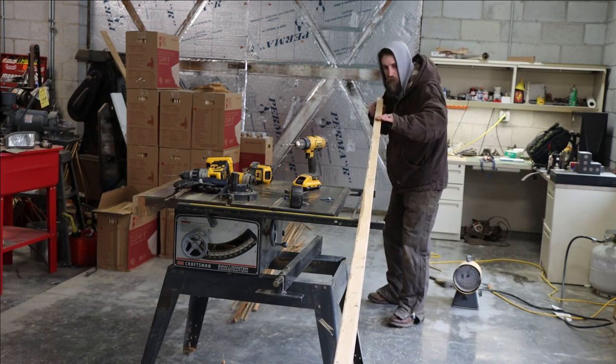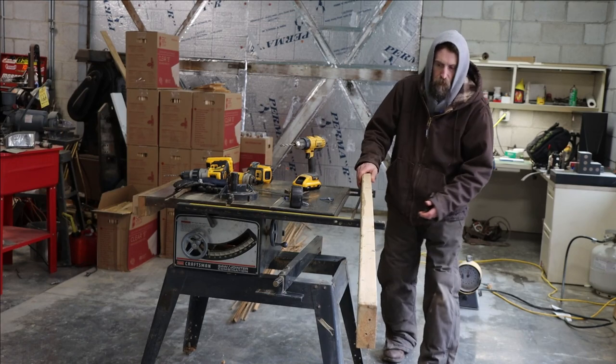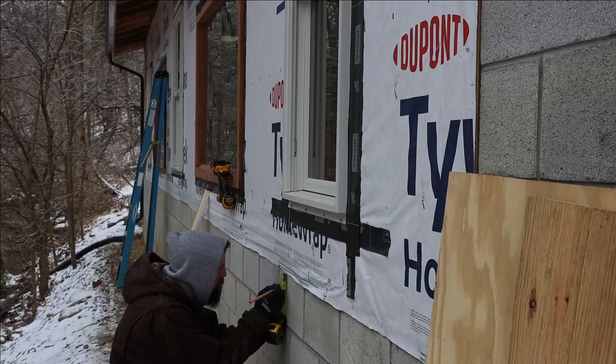So on the top here is an extremely straight 2x4, and that's what I'm going to use. It's a 10 foot. I wish I had a 16 foot, but I don't on hand. This is going to be my guide for my first row of shingles.